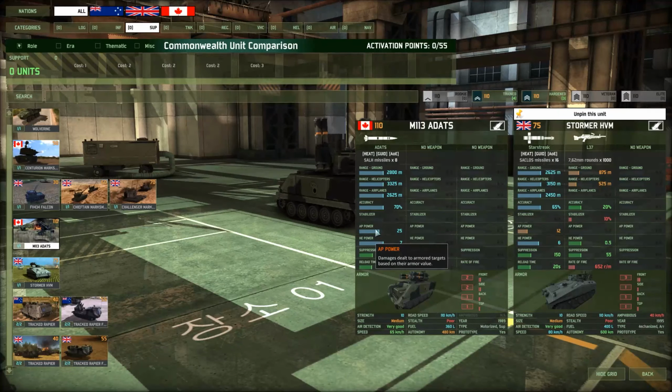So I can already hear people asking in the comments about this. The 25 AP power on the ADATS is just bonkers. Should you be using this ever really against ground targets? You absolutely can, but it's really hard, especially against Soviet tanks, because some of them have 2800 meter cannon-fired missiles, and you cannot take a single round of those with only 2 frontal armor. Wow. Okay, that's something I hadn't thought about. Just things shooting back at you at that range as well.